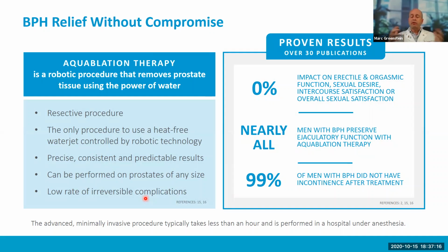In other words, a lot of people know what it's like to power wash a deck. You go to Home Depot or Lowe's, you rent a power washer, you hook it up to electricity, you hook it up to your water source, and you just power wash your deck, your patio, your driveway, and it gets rid of all of that nasty stuff that's sitting on your driveway or your patio. What aquablation does is it uses ultrasound-guided robotic technology that is basically like a GPS. I tell it exactly where to go, and it uses this water jet therapy to vaporize that tissue and literally scatter it into basically a dust.